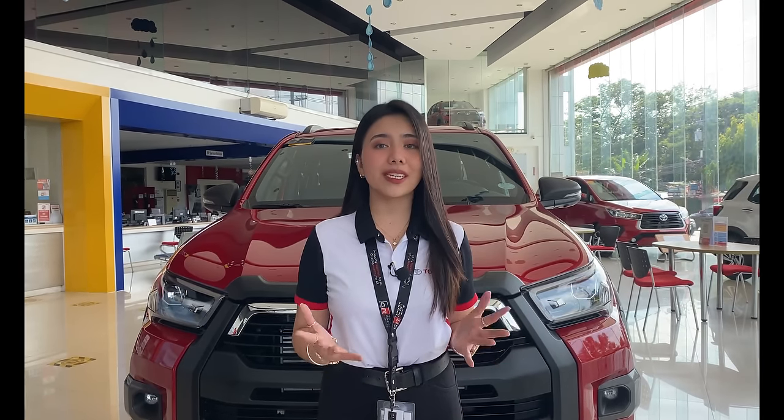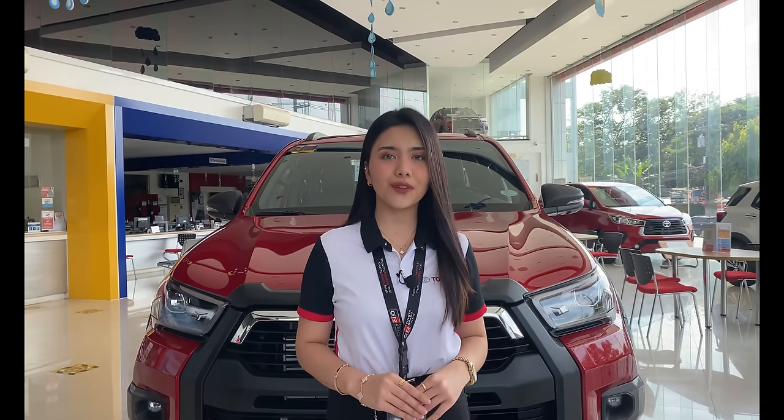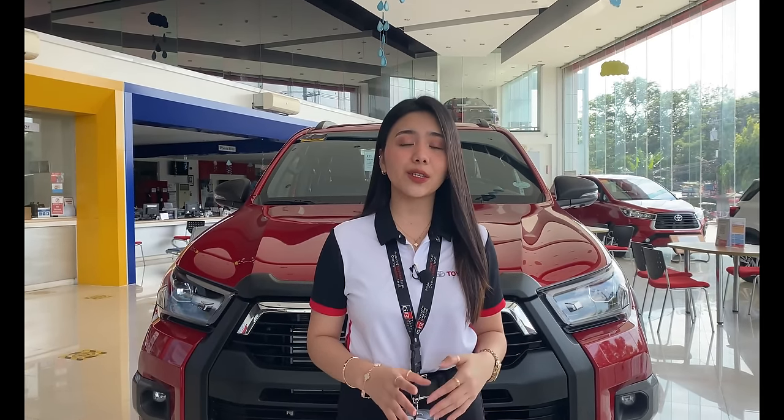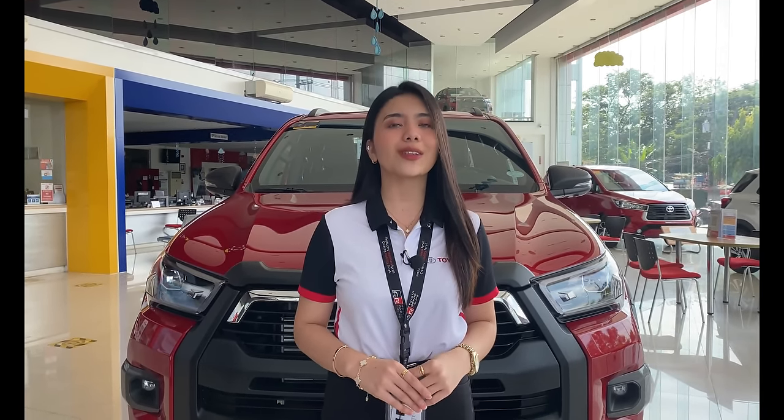Toyota never stops innovating and producing improved units that can keep up with the latest trend. That's why I would like to introduce to you the 2024 Toyota Hilux CONQUEST.